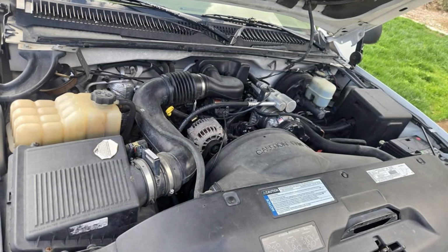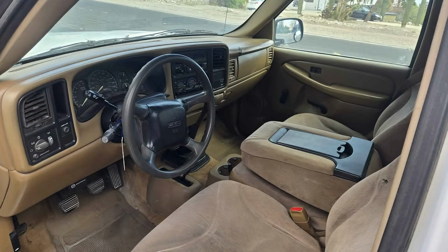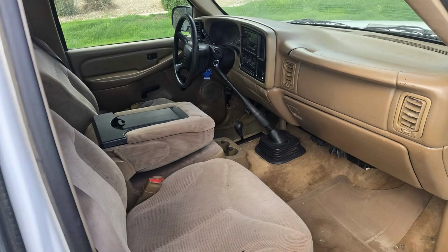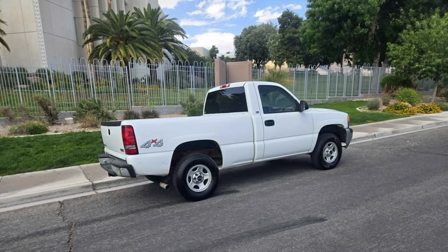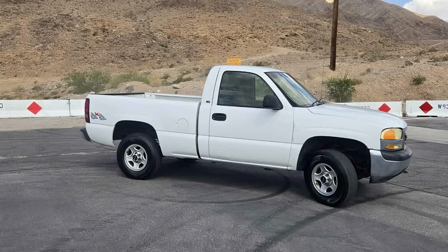A replacement V6 gasoline engine with only 120,000 miles was installed, and the engine bay is visibly clean and well maintained. The truck features a white exterior paired with a tan interior, and it runs on gasoline. Its manual transmission provides a more connected driving experience, and the four-wheel drive capability makes it versatile for various terrains. Overall, this Sierra is a strong performer with a solid powertrain and a clean, classic look.